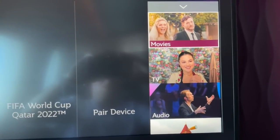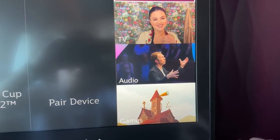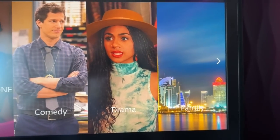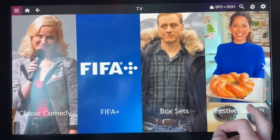And then looking at the TV show options that are here. TV show options are available in multiple different languages and multiple different genres, but once you click on TV, you can scroll through it. You'll see here as I zoom through all this just how many different categories they have.